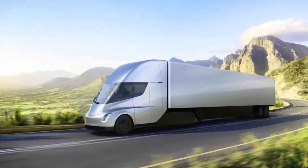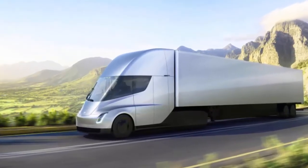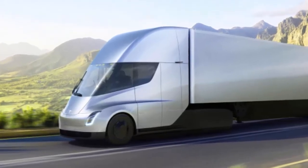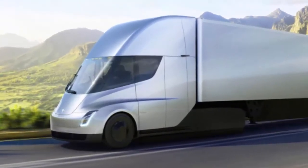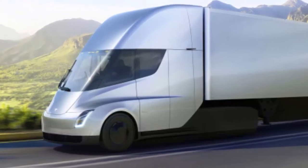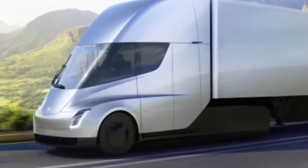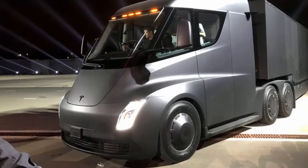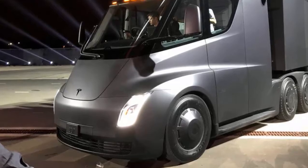Some early buyers of Tesla's electric semi-freight truck will collaborate with the automaker to build their own charging stations, according to a new report. Anheuser-Busch, PepsiCo, and United Parcel Service will build private charging stations on their own sites, Reuters reported Friday, in partnerships with Tesla whose terms are still being negotiated.